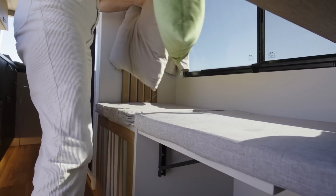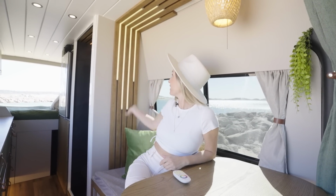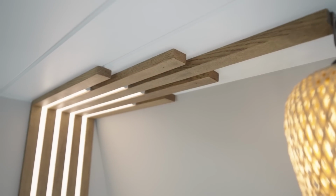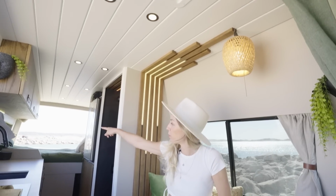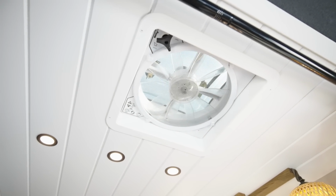We have a nice sliding window and curtains that you can close and have full privacy. Here we have this light bar. You can change colors and create different moods. We love it. On the ceiling we have a MaxAir fan that creates a nice breeze if you open the sliding window in the bedroom, and it also works as an exhaust while we are cooking.